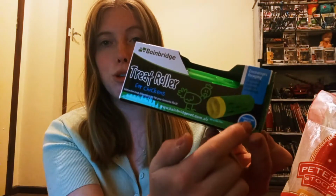So the first thing I picked up as a Christmas present for my chickens is this treat roller, which I saw and thought was really cool. It's basically this tube, you fill it with treats and they can peck at it and roll it around and the treats will come out. Whether they're gonna use it and like it is another story, but I thought it would be a cute little Christmas present and something new for them to try out.